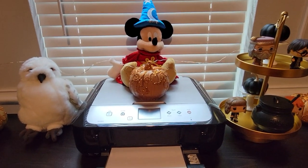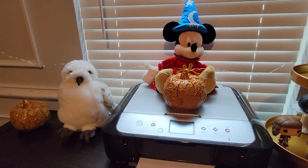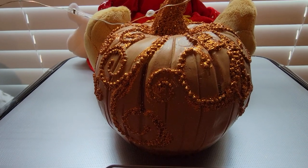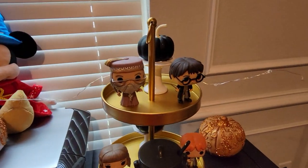Then here we have a little pumpkin, then we have Hedwig, and then we have Mickey as a wizard, and we have another pumpkin. He's kind of just holding on to that little pumpkin right in the center. And I love these pumpkins, by the way. They just give me so many Cinderella vibes. I love it. And then here is my very sad Harry Potter tier tray.